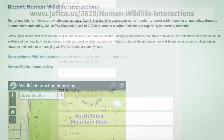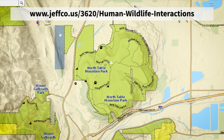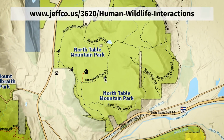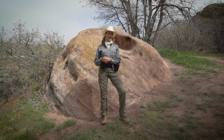Now, say you've never had an encounter with a rattlesnake, but you just want to find out where people have seen them. You can use that same web page. There's an interactive map that you can zero in on the park you're looking at, and you can see how many rattlesnake sightings have been reported by our visitors, and you can even read about them. And it does give you a good sense of where rattlesnake encounters occur in our parks.